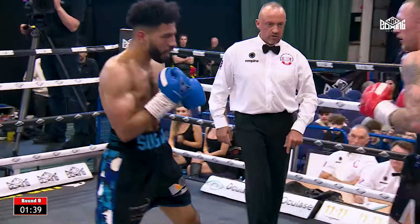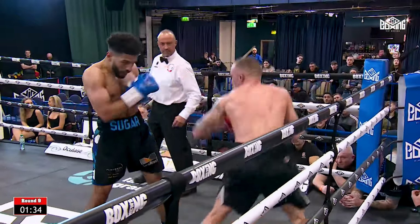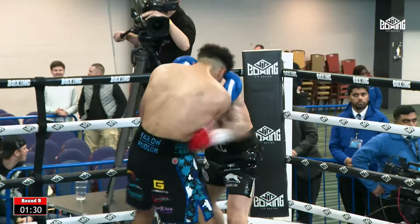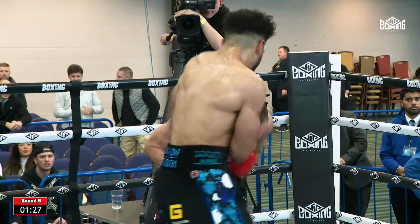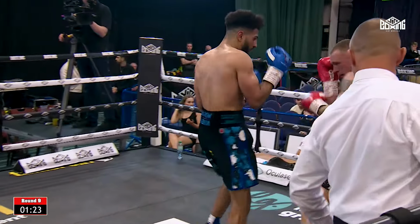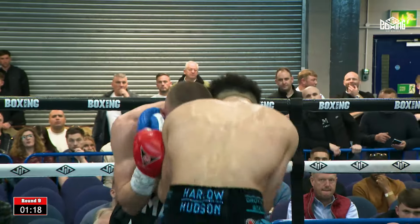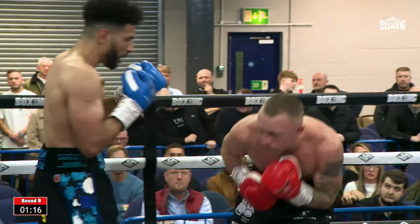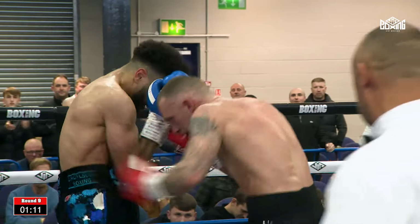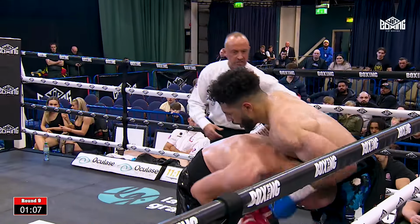Best round for MacMillan for a bit. The work of MacMillan is sensational. Good uppercut though in response from Gardner, and then throws a decent left hook to the body, followed by another straight right hand, but MacMillan bounces straight back into action. And MacMillan had his head snapped back there, but still comes back with a flurry of punches.